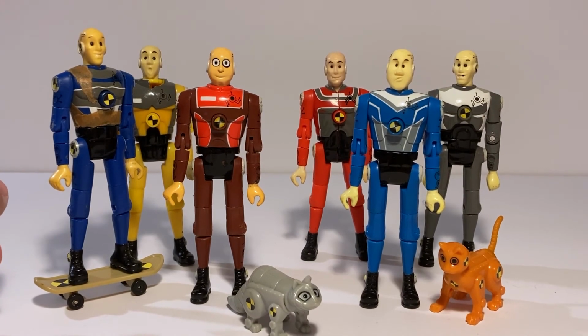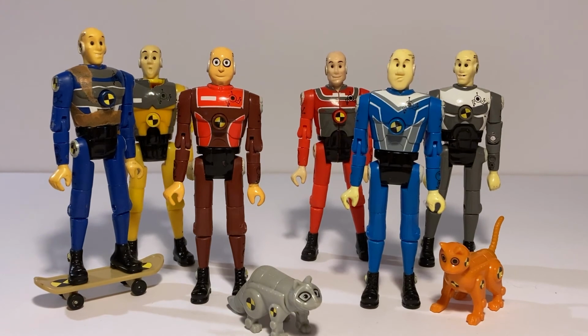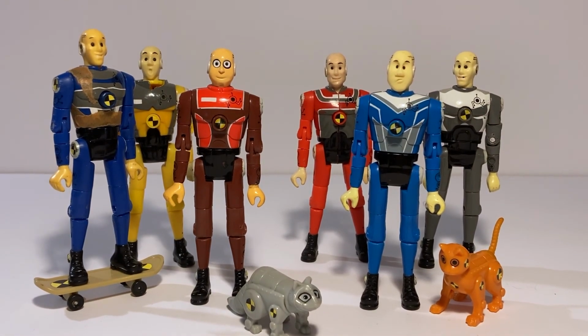And without further ado, here we have the Mattel Hot Wheels 2003 Incredible Crash Test Dummies.